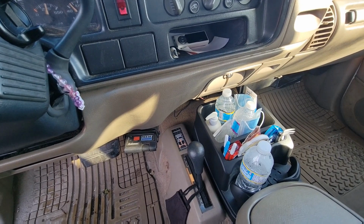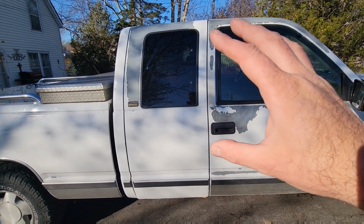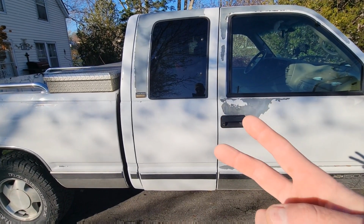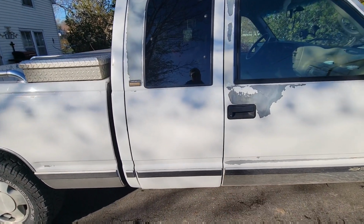So we'll head to the back. Okay, YouTube, don't get too excited. I know, it's the third door. It's a very rare option because they only offered it for like two years. I already had to replace the bottom, but we'll get into that with the body.